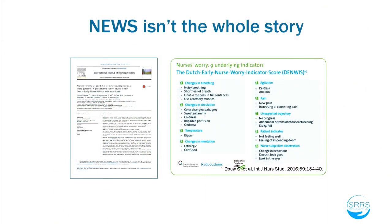Matt talked about this. This is Dutch work, which shows that nurses' or other clinicians' recognition of essential signs, some people call them soft signs, but let's call them essential signs, like the noise of the breathing, or the colour of the patient, or just, as the Dutch call it, the look in the eyes, is useful extra information.